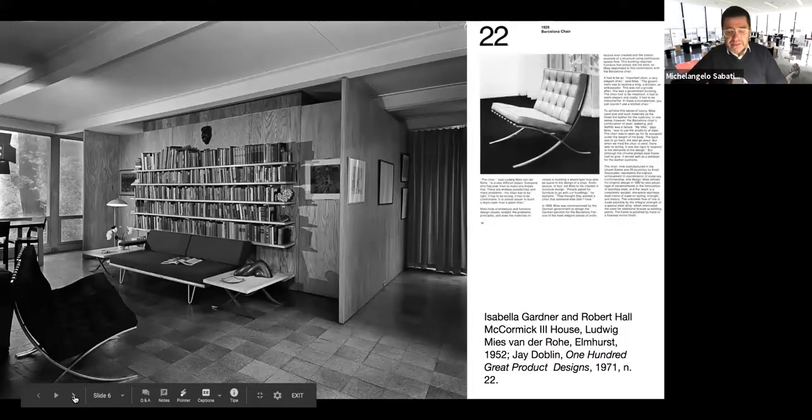The one story Isabella Gardner and Robert Hall McCormick Third House is one of the two single family houses designed for Chicago area clients by Mies. The house, completed in 1952, was conceived as a prototype for affordable mass produced modular homes with the client McCormick and Herbert S. Greenwald as co-developers. In this Hedrich Blessing photo of the living area, we see the Barcelona chair included by Doblin in his survey alongside the then recently launched daybed by George Nelson of 1950.